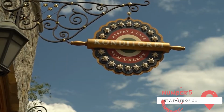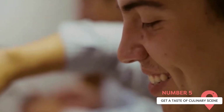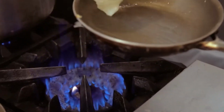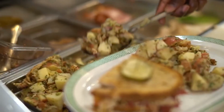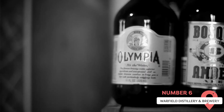Get a taste of the culinary scene. Begin your morning with a cup of coffee and a ham and cheese croissant at Conditori, and get a taste of the world-class dining scene that Sun Valley has to offer. If you're in the mood for a country frittata or the best Belgian waffles with whipped cream, head to the Neatery in Ketchum.